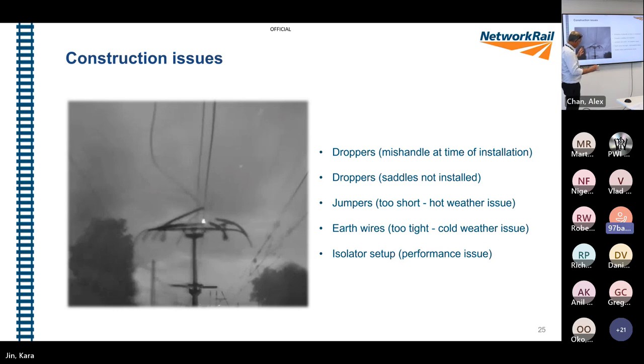But fortunately, most of those things have been corrected in a future campaign, and we've done some mitigation work. I think we're over the worst of some of those early failures, which are not uncommon to overhead line systems.